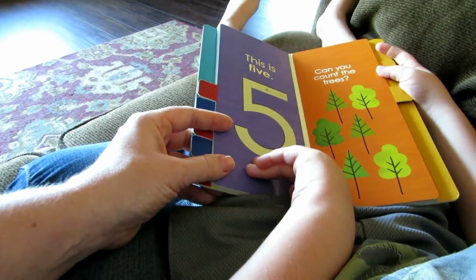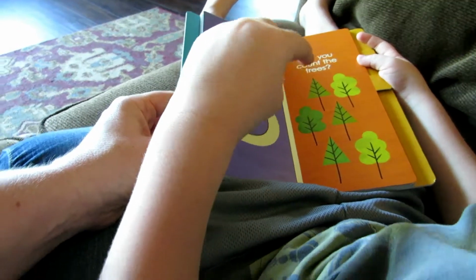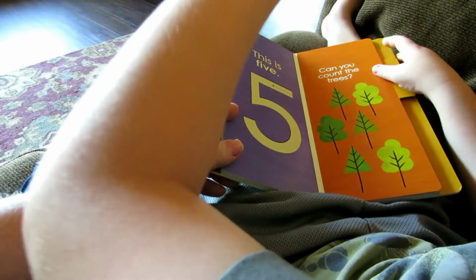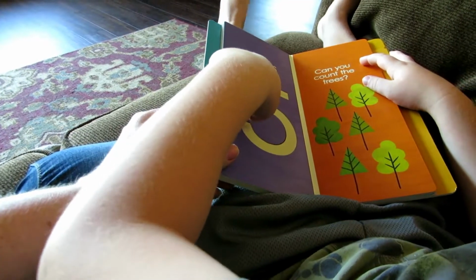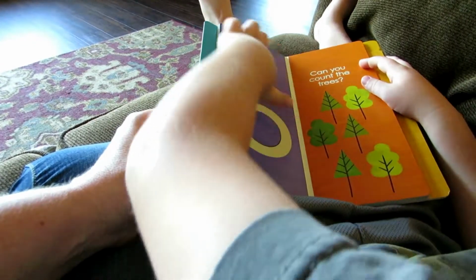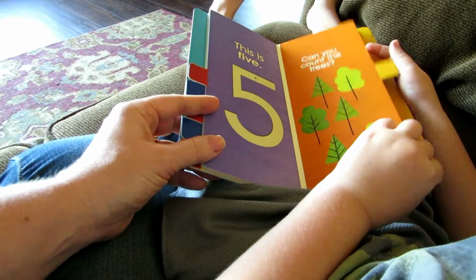Can you count the trees? 6. Oh, how'd you count so fast? Because I counted the... You knew there were 5, and next was 6. 6. We're gonna have to mix it up, huh?